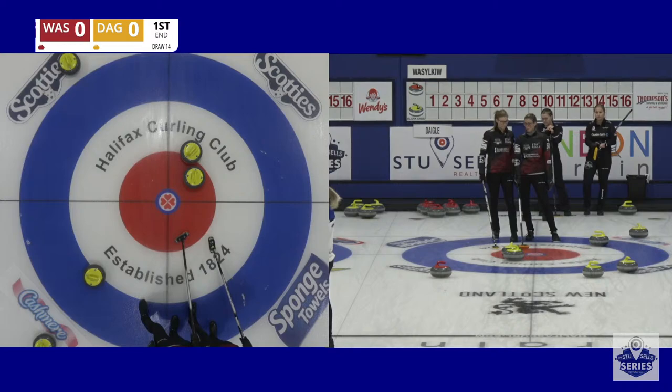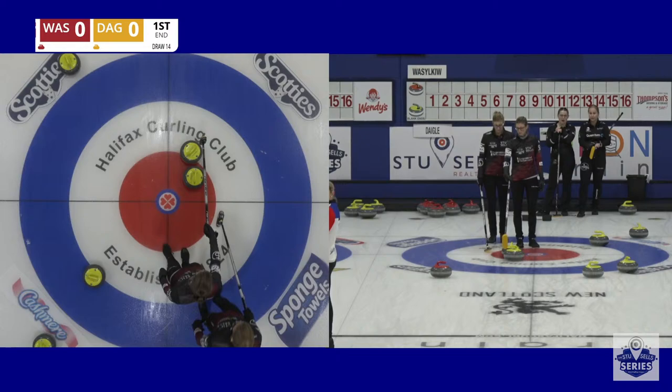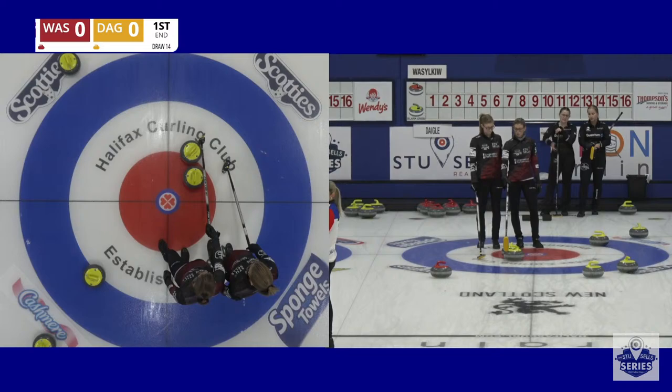Absolutely, yeah. These rocks are pretty lively out there, actually, with the way the ice is playing as well. So she might be feeling like she can get those to fly, which she probably could, but you got to be precise. We're talking about the double. Those are so close together, but like you said, they're lively rocks.